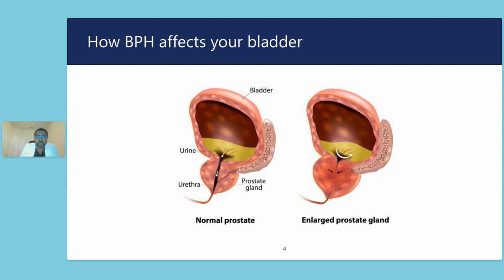Due to that, the bladder has to work a little harder. It gets hypertrophied at first, or thicker, in order to push the urine out, and eventually it gets really weak and dilated, and that can lead to other problems down the line, such as retaining urine. You don't get it all out. It leads to symptoms of urgency, frequency, leakage of urine because it's not all coming out, as well as urine backing up into the kidneys at some point, leading to renal damage.